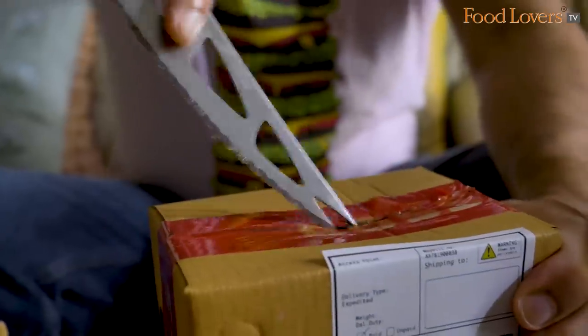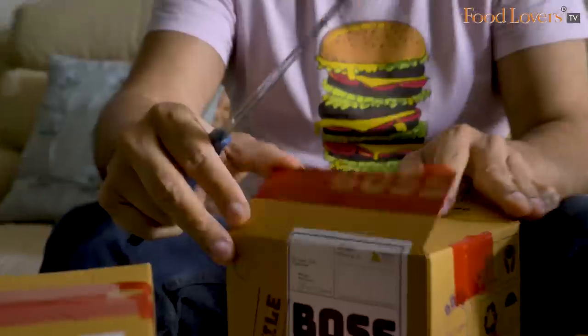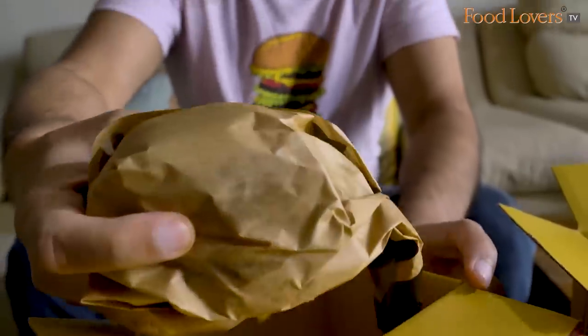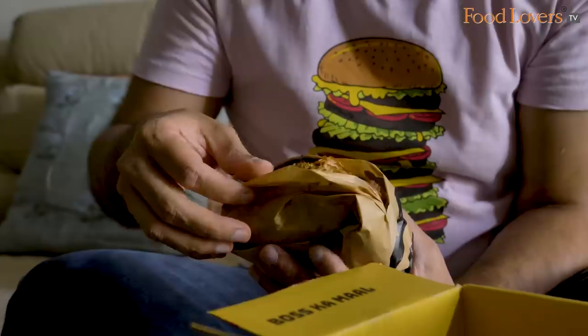So let's get to the burgers. I think we'll make a beginning with the vegetarian burgers. The flip side, of course, to the sturdy packaging is that you have to make some effort to get to your burger. There you go. The first of our burgers. The burger, of course, comes with a napkin and some English mustard if you care for some.